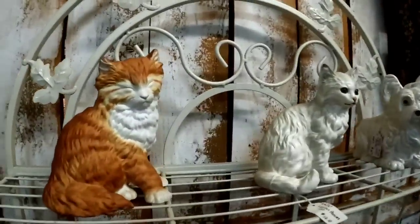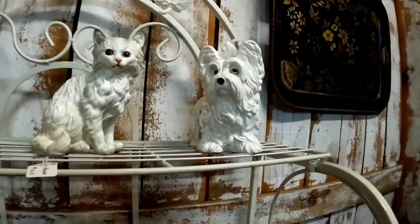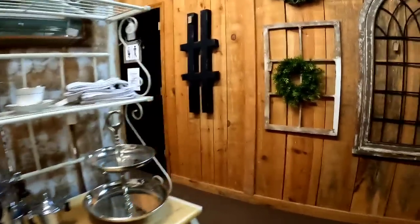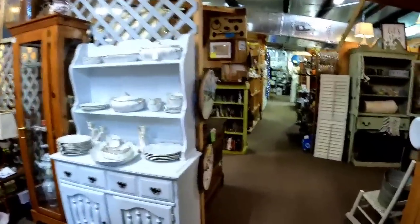So look at the kitties and the puppy. They're very cute. $12 for that kitty. The puppy is 18. He's very cute. And I love that tray up there. All right, let us move on. Like, look at this. It's so cute here. It's really, really cute. And they're so super friendly. I absolutely love this place.